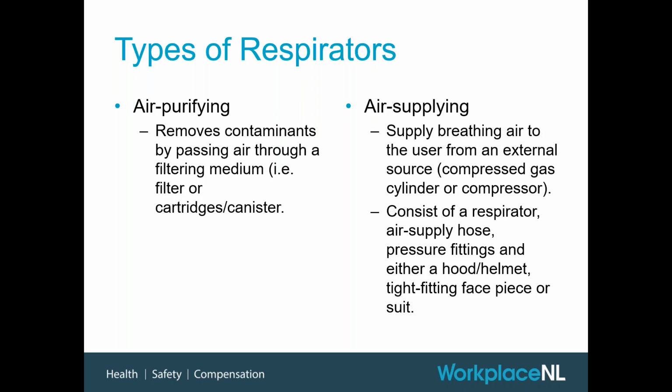So what air purifying does is that it removes the contaminants by passing the air through a filter or some kind of filtering medium. So it could be a filter, it could be a cartridge, or it could be a canister. The supplied air is exactly as it sounds. These respirators supply breathing air to the user from an external source. So it can be a compressed gas cylinder, or it can be a compressor. And these typically consist of the respirator, an air supply hose, and pressure fittings. It could be a hood, or a helmet, or a tight fitting face piece, or a complete suit.